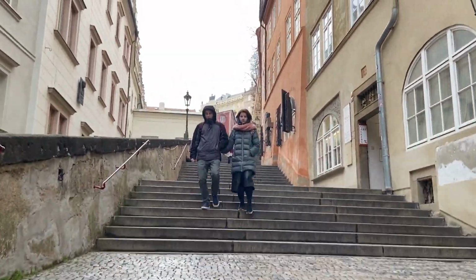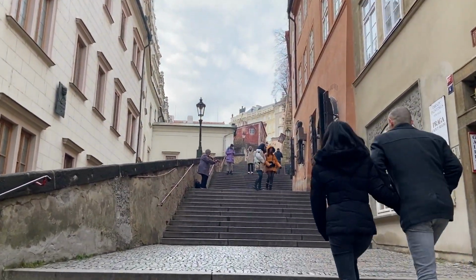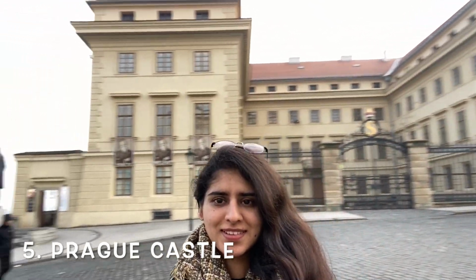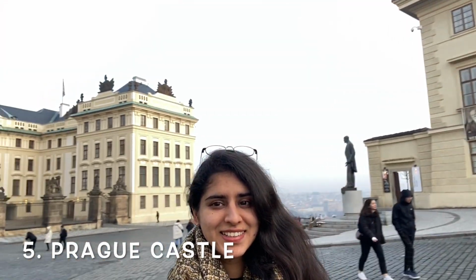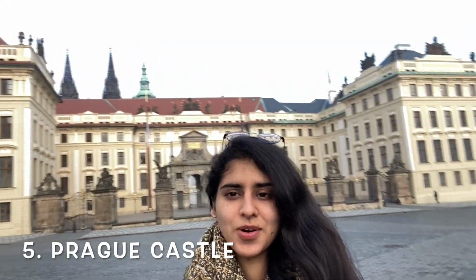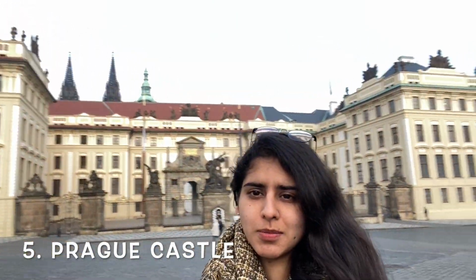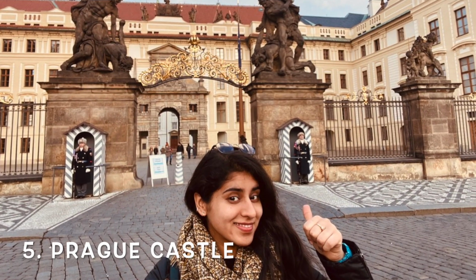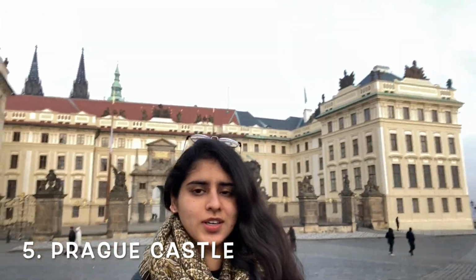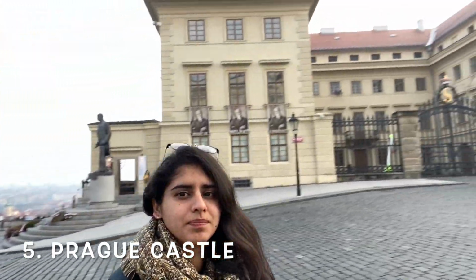Moving on to the city's most popular tourist attraction, I am on my way to the Prague Castle. Traditionally, it's been where the rulers lived. Entry to the castle grounds is free, but if you want to visit the cathedrals inside, then you have to buy a combined ticket. Behind me you can see the guards, and there is a changing of the guards parade every day at 12 pm.